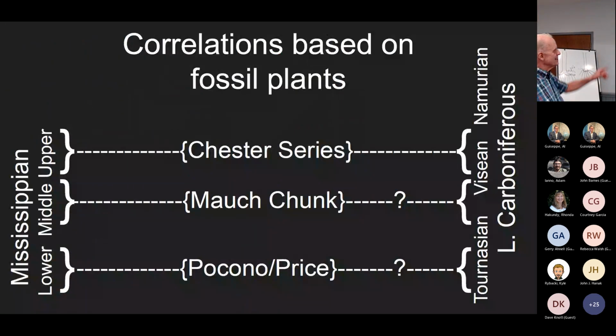There we go. The top of the Chester is an unconformity. The base of the Namurian in Europe, in its type area in Europe, is an unconformity. They do not overlap. There is a certain amount of missing time in there. Why is it missing? I don't know what happened. Somebody lost it. This is too many million years ago. That's what happened, I guess.